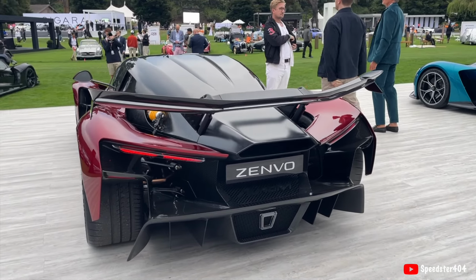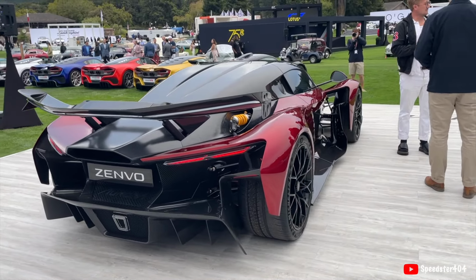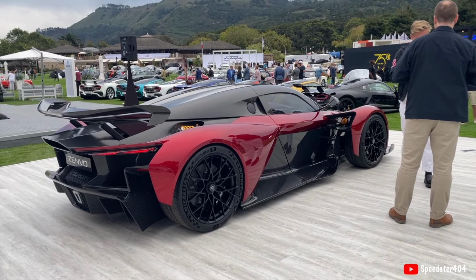Just gonna walk around this car and talk over that copyright music, and just gonna show you guys what this car looks like.